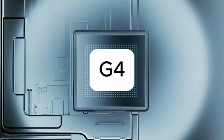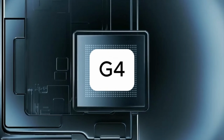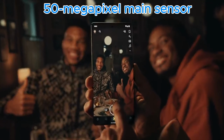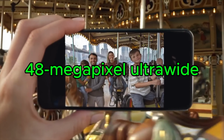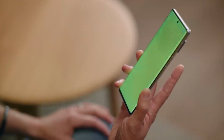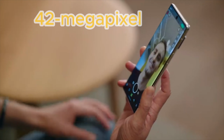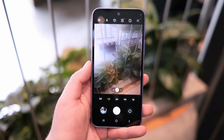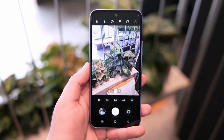Based on the leaks, the Pixel 9 Pro XL is packing some serious hardware. We're expecting a powerful Tensor G4 chip, up to 16 GB of RAM, and a triple camera setup with a 50-megapixel main sensor, 48-megapixel ultra-wide, and 48-megapixel telephoto lens. The front-facing camera is rumored to be a whopping 42-megapixel. These specs, combined with Google's computational photography magic, could result in some incredible image quality.